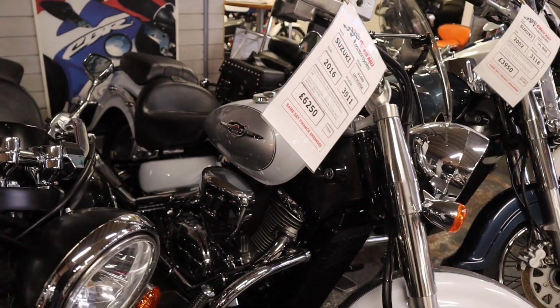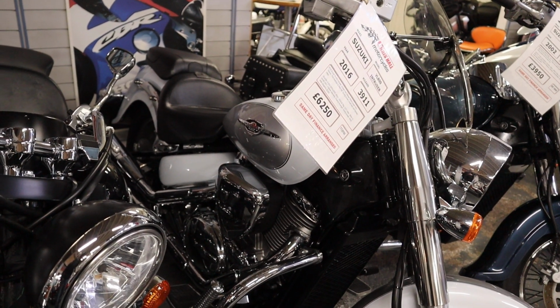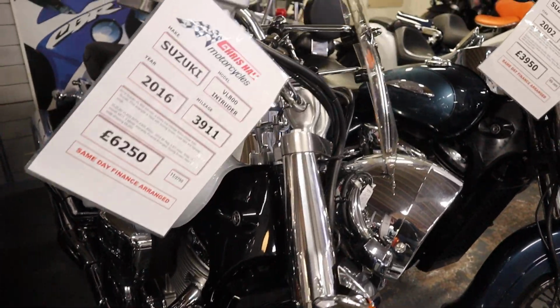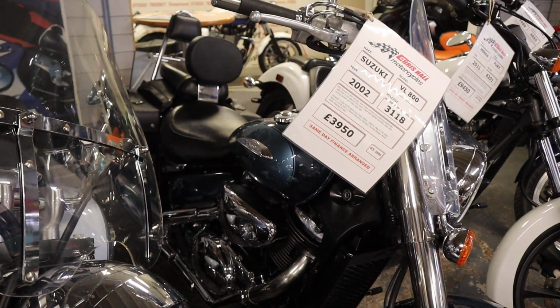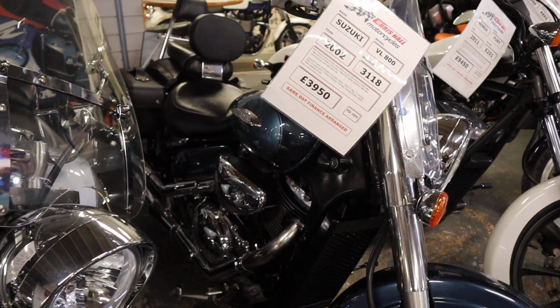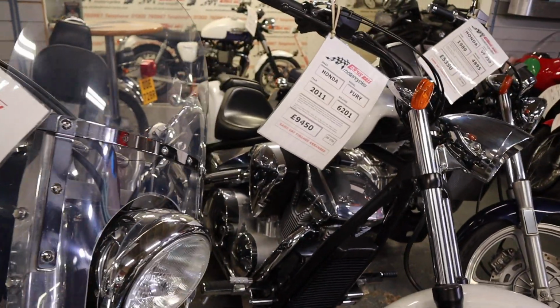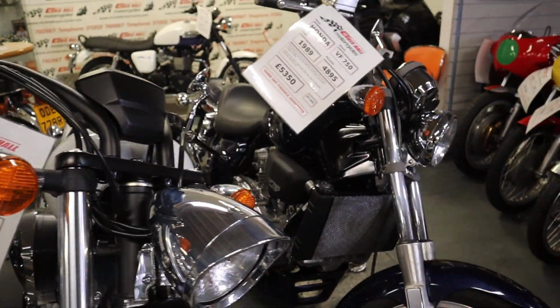But speaking of low mileage, a nice segue there, 2016 VL800 Intruder, 3,900 miles on the clock. But to beat that, we've got the VL800 2002 with only 3,100 miles on the clock. Where do people not go on the bikes? It's crazy. We've got the 2011 Honda Fury, love the Furies, and another VF750 in the blue.